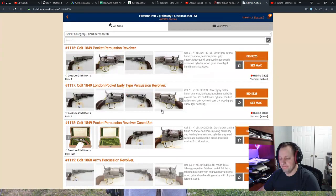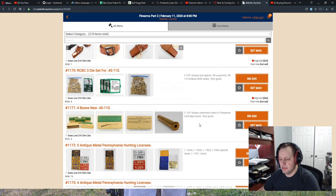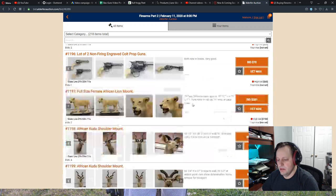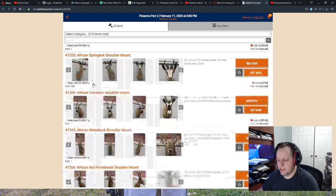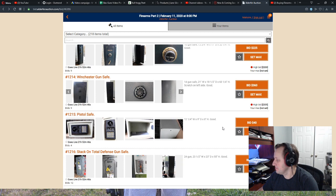And a bunch of percussion stuff. I pretty much stopped looking at that. Bunch of black powder stuff. Some reloading stuff. Antique hunting plates. And then further on, there were some mounts. Taxidermy usually goes fairly cheap. And a couple of safes, but I think the safes were already a little too much. They're just nuts. So there you go, guys.